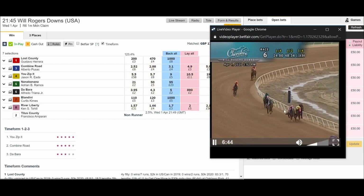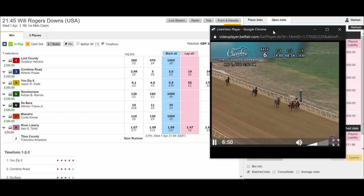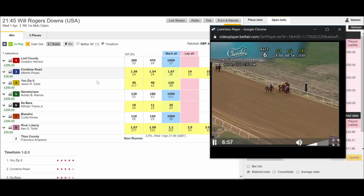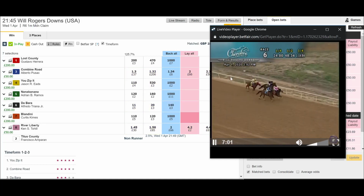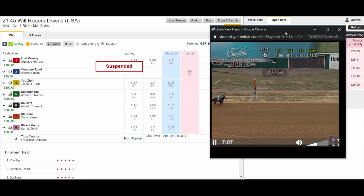And it's looking like it's going to be a pretty tight finish to this. There's 3 horses there. Maybe there's a 4th. So let's see what happens. River Liberty gets matched first, but this could be a tight finish. We just got matched on Combine Road, and it's going to be Combine Road that wins it in the end. Okay, so anyway, very interesting race.